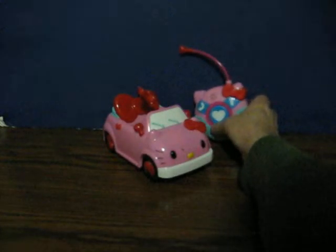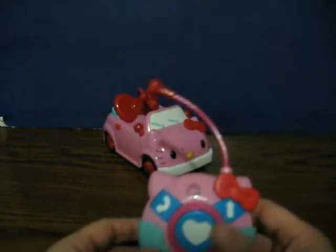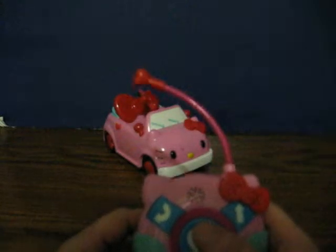But anyway, this just has the basic controls: forward and back, which makes a turn, and I think this is probably just sound effects.